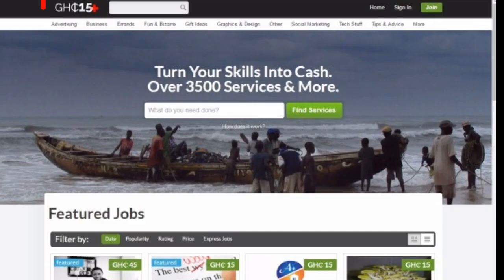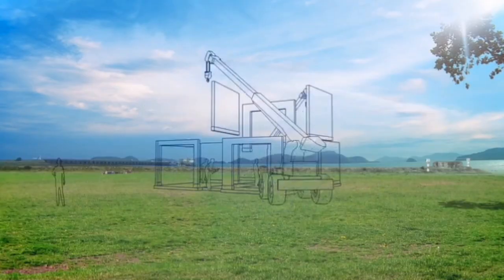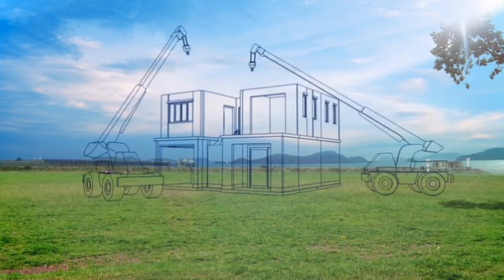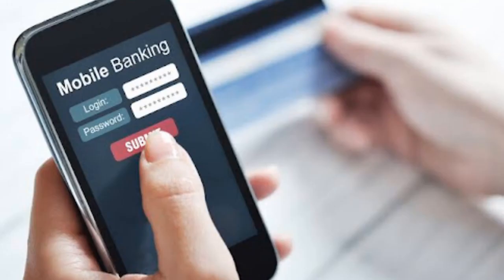Number 6. 15ghana.com. This is an exclusive freelancing platform in Ghana. They provide you the option to advertise your skills, and you can do even more. Let's suppose you are a video editor or graphic designer. You post on this platform and anyone interested in your work will hire you. You complete the given task and you will get paid through your mobile account.